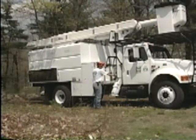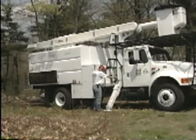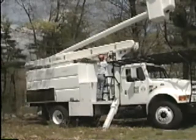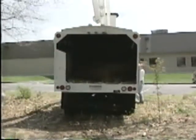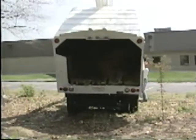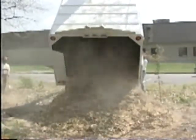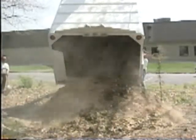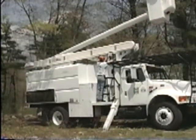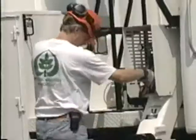Engage the parking brake, then engage the power takeoff, or PTO. On some trucks, such as this lift, you'll need to lower the outriggers, and you'll need to raise the booms to clear the dump box. Activate the controls for the dump body and raise the box until the load comes out. Then lower the bed, fold the booms, stow them, raise the outriggers, and disengage the PTO.